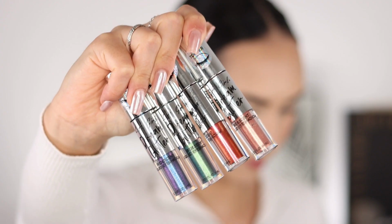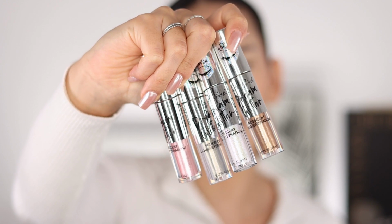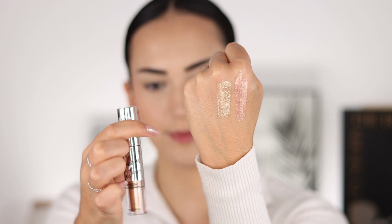These are their Dream Glitter Iridescent Liquid Eyeshadows. I think that they are new. These are the more outrageous, out of the box colors, and these are more everyday eyeshadows, if you will. I'm going to swatch the eyeshadows that I'm going to be using today, or at least that I'm considering using today. This one is in the shade Rose Gold. They are so reflective and honestly the shade is so beautiful. And then this one is in the shade Golden Rays. You guys don't even understand how obsessed I am with this.